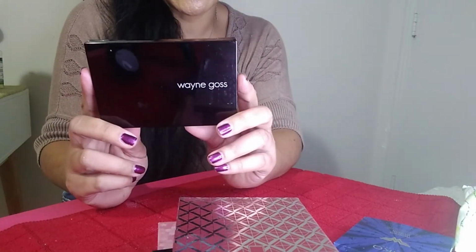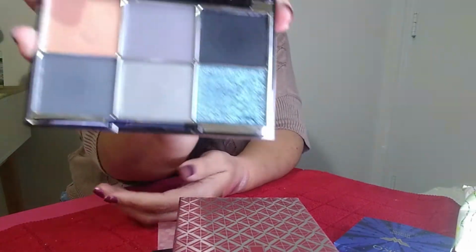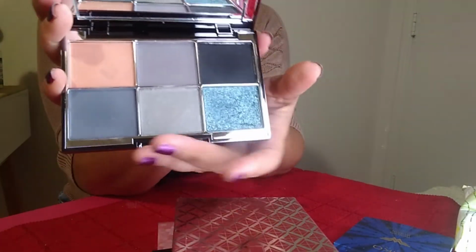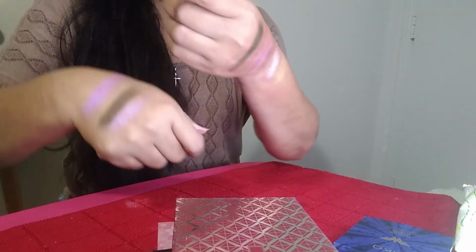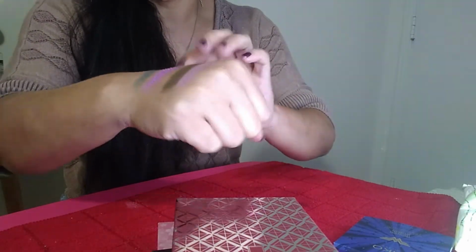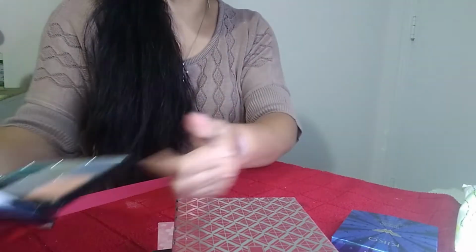This is from Wayne Goss. This is the Luxury Eye palette. I absolutely love this one. This is the second palette that Wayne has launched. I don't have the first one. I do hope to go back and get it. This is a gorgeous, beautiful, cool toned gray color story. This shade right here, it's so creamy and buttery. They said it's a topper shade, but as you can see, it has a lot of pigment to it. That's what it looks like right there. I did a dedicated video using this palette and it is stunning.